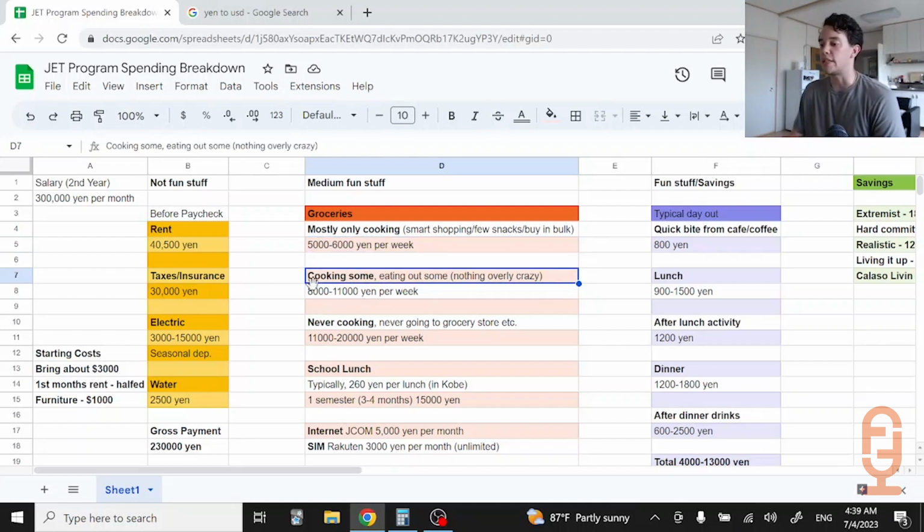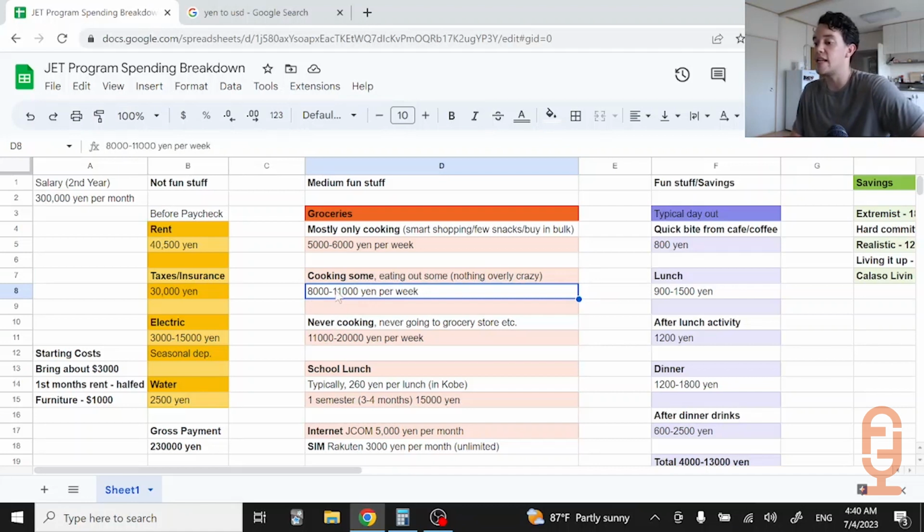Here I have the cooking some category, which I think is much more realistic for most people. Again, we all come here to Japan to enjoy some amount of the lifestyle of going out to eat. We all want to eat that fire ramen that we all see. We all want to eat the good gyoza. I mean, this is the cuisine capital of the world, right? So of course, I think most people are going to fall in this category, more of cooking some and eating out some. I have this labeled as 8,000 to 11,000 yen per week.